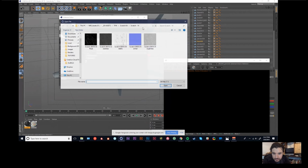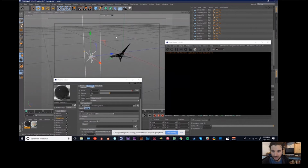I'm going to use an asset pack from French Monkey, actually. The French Monkey who's in the house, still on the stream. He's got these cool packs. I'm going to use one from the scratch kit. I'll put a light into the scene too, just so we can test what these textures might look like.